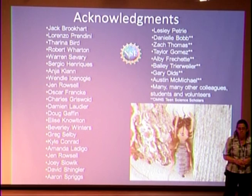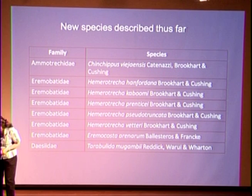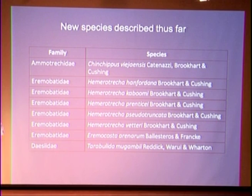Yes, I'll show you the name of my favorite new species. We've described lots of new species in the lab. My favorite one, I'll tell you the story, is one where the type specimen was collected years ago on the Nevada nuclear test site where they originally tested the first nuclear weapons. And it was in the genus Hemerotrecha, so Jack and I named it Hemerotrecha kabumi, in honor of the first nuclear test that went on there.